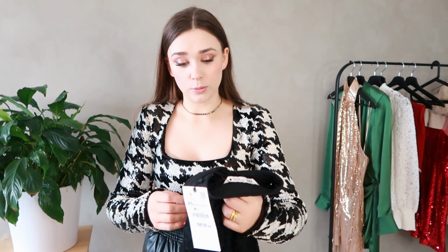I'm gonna try it on because I haven't tried it on. I just assumed it would fit because I have the white one, but I mean, you never know.